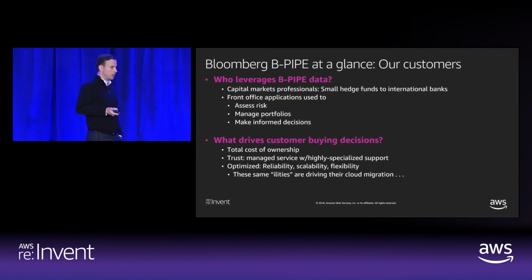And what drives these customers' buying decisions? It's kind of the same thing that drives any CTO's technical buying decisions, regardless of industry, right? You want a low total cost of ownership. People are okay with paying for data and BPipe service charges for that data, but they don't want to pay a lot of money for infrastructure to run that data.